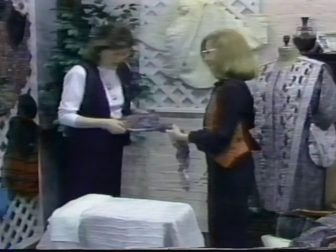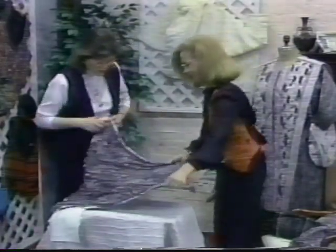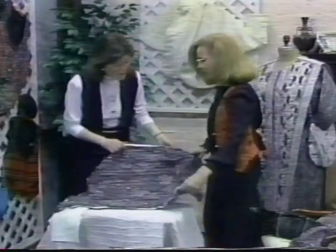Can you believe us? Years ago we wanted to press the wrinkles out of our fabric, and nowadays we want to keep the wrinkles. We can't make up our minds, can we?